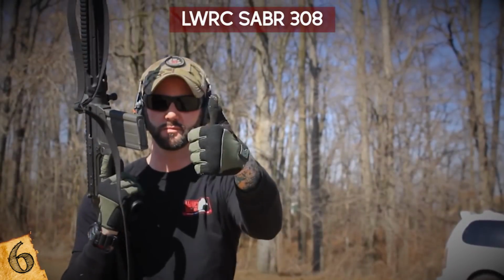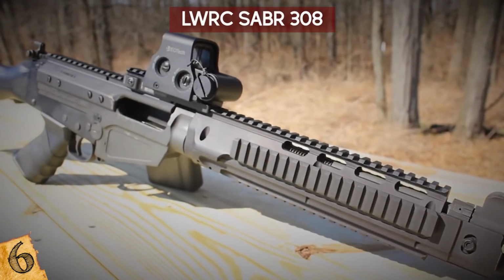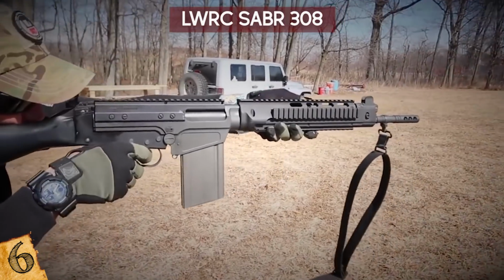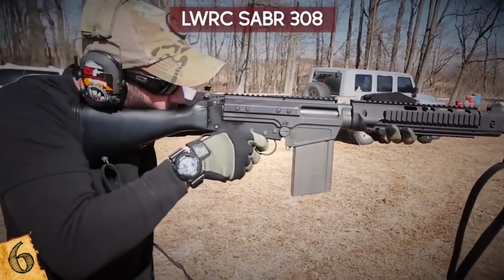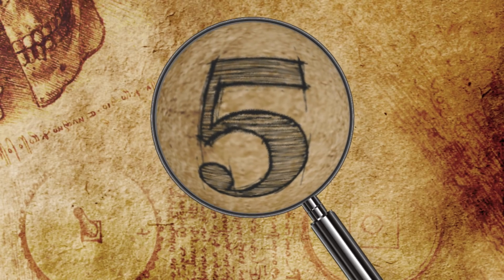It's also equipped with what's called a Giselle trigger. That's a two-stage trigger, as in a trigger that reduces the pressure needed to actually take your shot. That makes an already super dangerous weapon even more dangerous. Number 5. SRS-A1 Stealth Recon Scout.